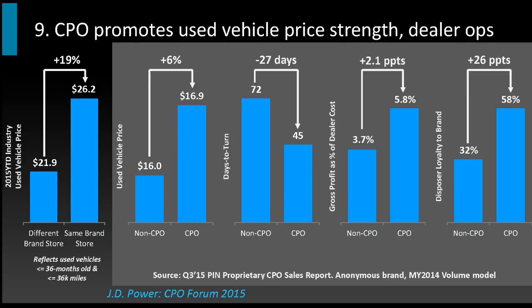So 6% price premium, and again, that would stack on top of the price premium enjoyed by just keeping the vehicle in network. And this is what the OEMs are interested in, residual value strength. So all that strong performance in the new market I talked about with leasing and long-term loans are all predicated on this strength in the used vehicle space. So it gets really good for dealers. This vehicle in particular is turning 27 days faster when it's certified versus when it's not.